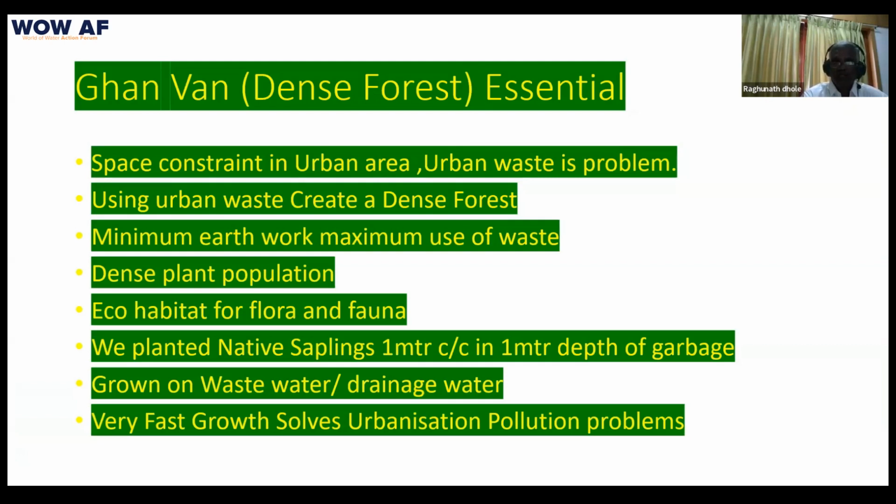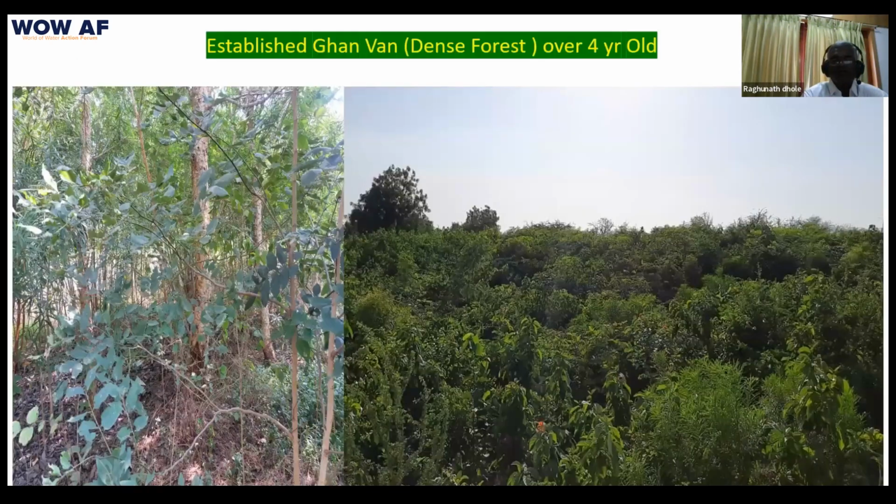So we have developed such a dense forest, this Ghanwan, in our Pune area. We have put all this garbage in 1 meter of depth. We put just a little soil and we planted trees at 1 meter center to center. Within 2 years, 20 to 24 feet saplings have grown. This way we can make dense forests also. You will find this 4-year-old dense forest on the left and right.